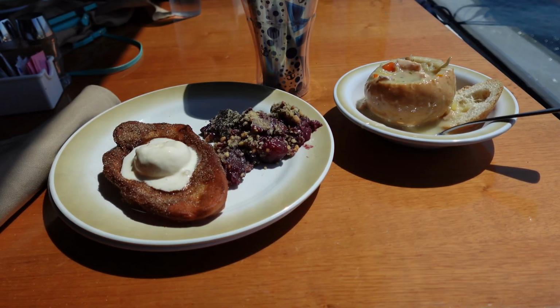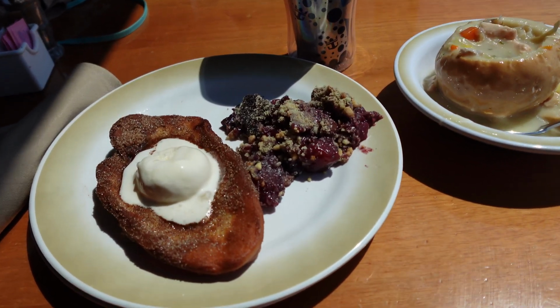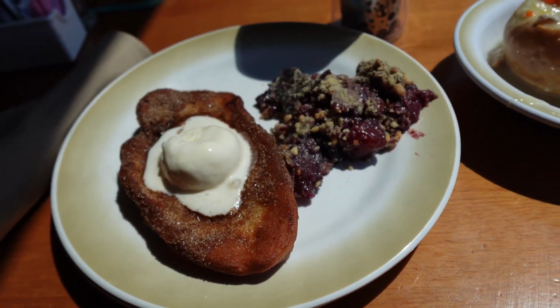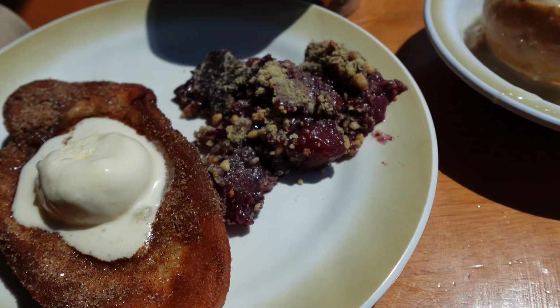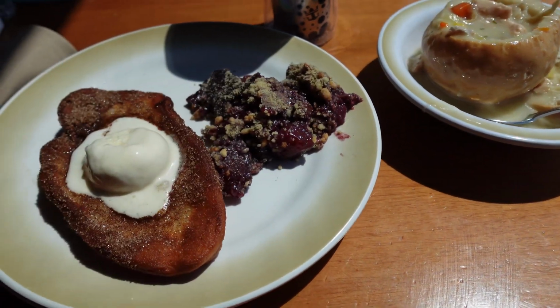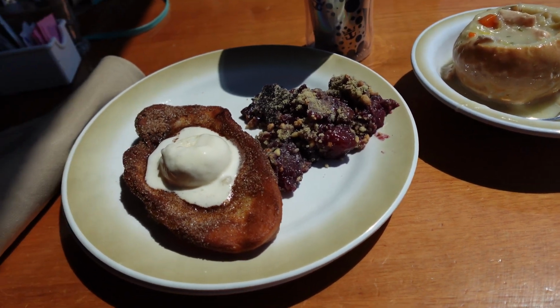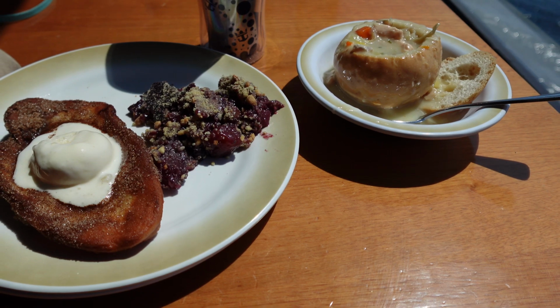It is almost the last day, day 7. We got one partial day left, but... Indian fry bread and a cherries jubilee, cherry cobbler type thing. New England clam chowder. So some different stuff on the menu at Windjammer today. I got a little bit of dessert, a little bit of appetizer. Wow.